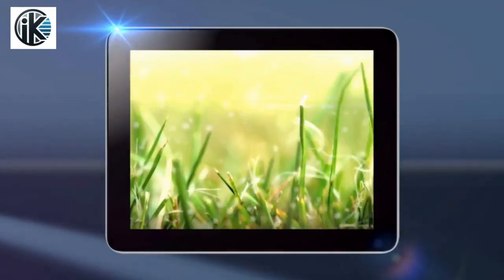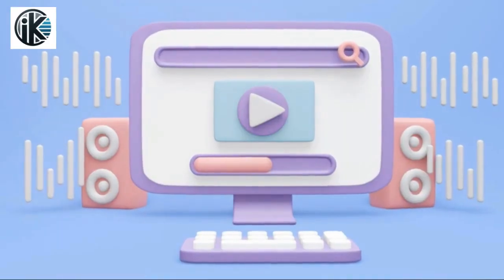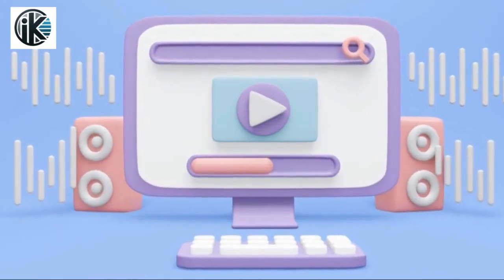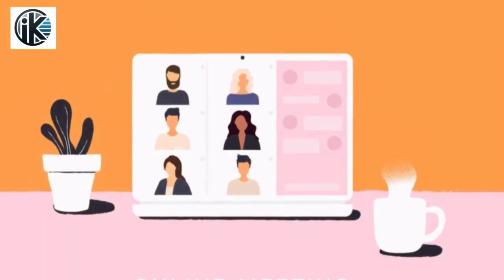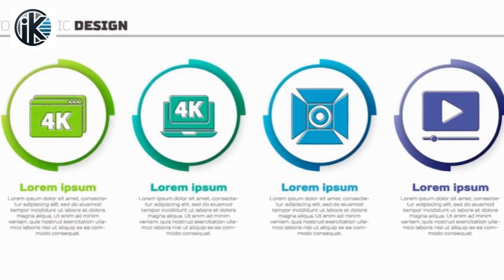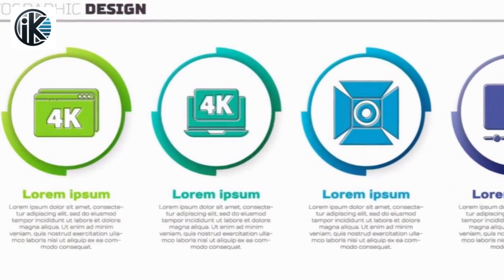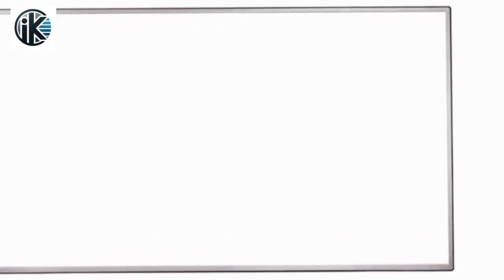In terms of display, a standard Full HD 1920 x 1080 display will be adequate for light use. This resolution is perfect for watching movies, browsing the web, and working on documents. However, look for higher resolution displays like 4K for video editing or design work. Higher resolution means more pixels, which translates to sharper images and more detailed visuals.